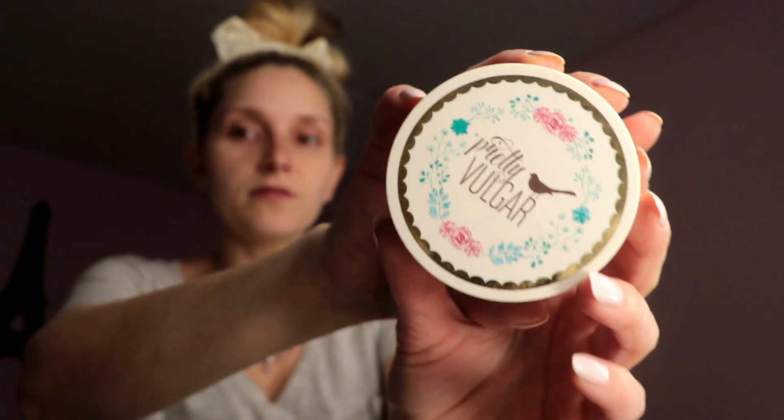I also have this from Pretty Vulgar, which I love. This is the Nightingale eyeshadow palette. I also got this in Boxycharm. I use this palette quite often. And I don't know if you guys remember, but I also got this powder from Pretty Vulgar from the Boxycharm box. So yeah. Okay, so let's get on with the prices.